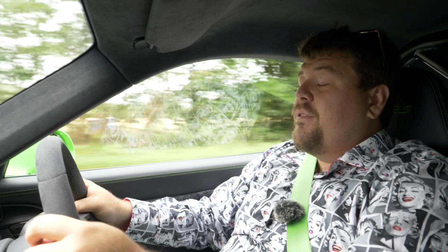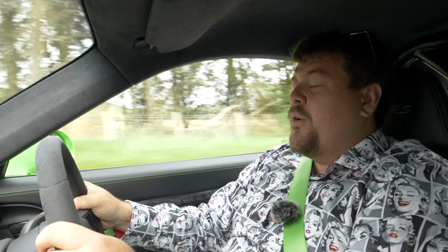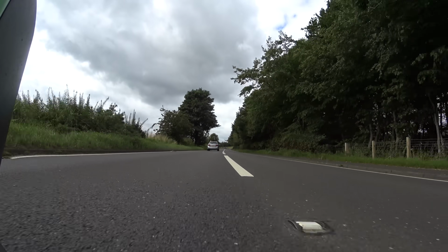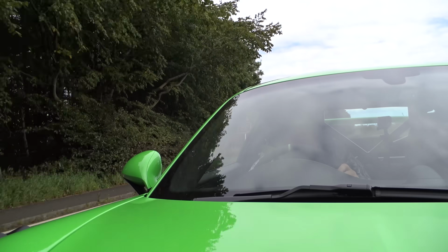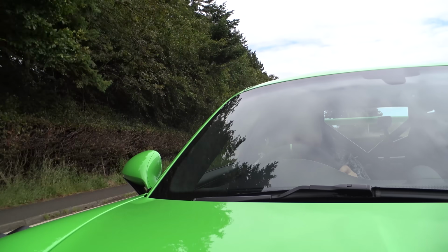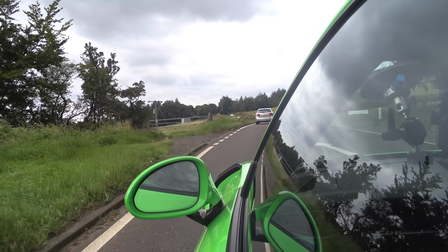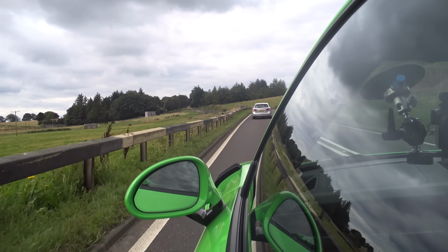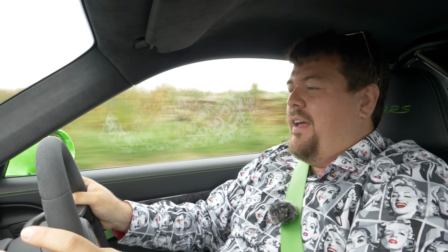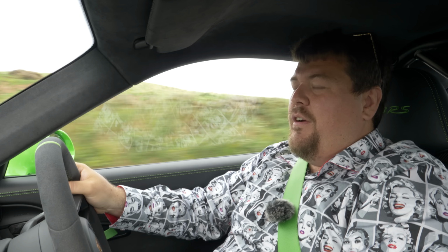Now, with the regular GT3, the debate continues to rage on as to whether the manual or PDK gearbox suits the car best. However, as the RS has one purpose in life, to be very fast, they were sold exclusively with the PDK box. And I have to say, it is utterly sensational. Even at these modest speeds, as we're dealing with a little bit of traffic and getting the car warmed through, it's really sharp. Very nice to use.